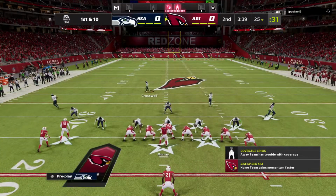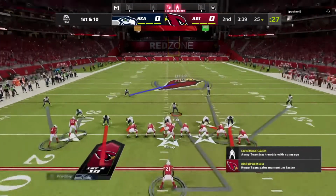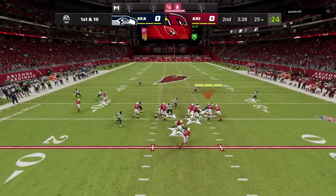Arizona's offense at the line, ready to get their drive started. They had a great drive going last time. They were moving the ball, and then all of a sudden it just stalled out. So we'll see what they can do here, Charles.